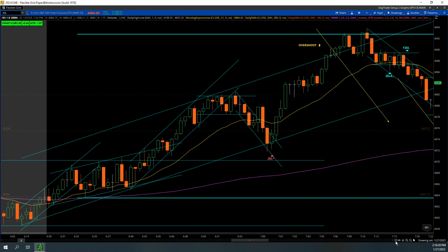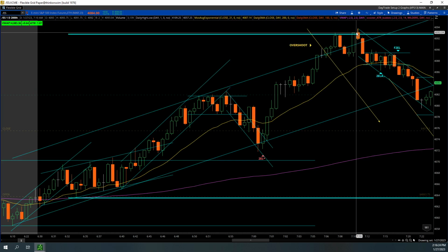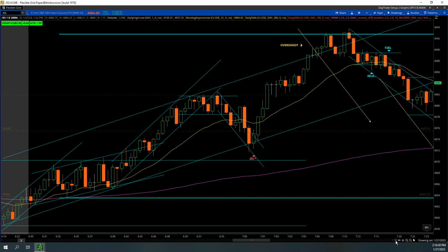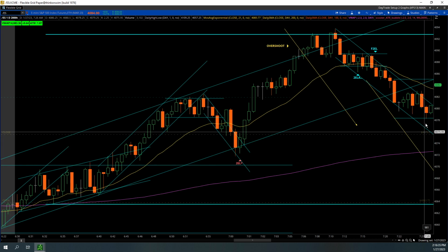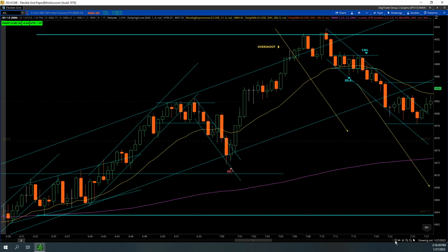And so it bounces within this trading channel. It broke for the overshoot. It came back down. Now I'm wondering if it's going to pull back into this trading channel. It looks like it's just bouncing left and right. It's still respecting the EMA. It's following this trend channel. So I have to keep that in mind. I don't know if it's coming back.